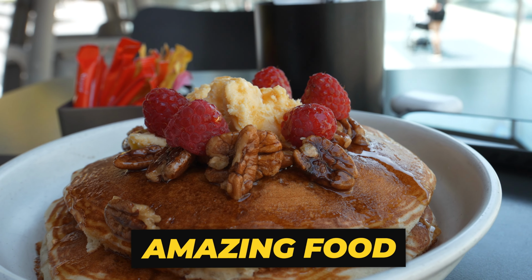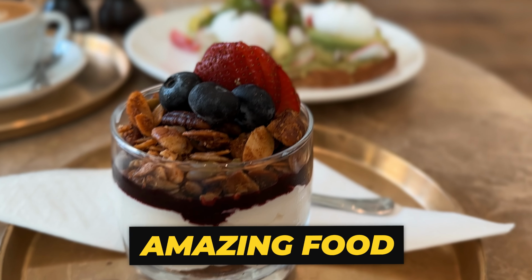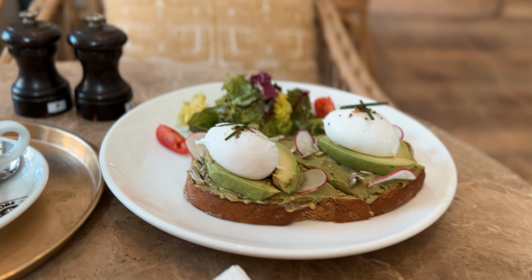And the one thing I will say about food here, just in the city of Dubai in general, is that wherever you eat, the food is always super good. I always love the food. They just do it really well, whichever cuisine, especially Middle Eastern.